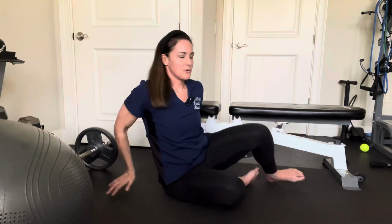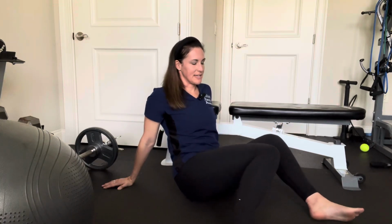The next exercise we're going to do are some TikToks. So those arms behind you for support, they can be called TikToks, they can be called 90-90s, they can be called Z's. So I've heard them called a bunch of different things, and we're just going to let the knees lift up and drop over to the other side.